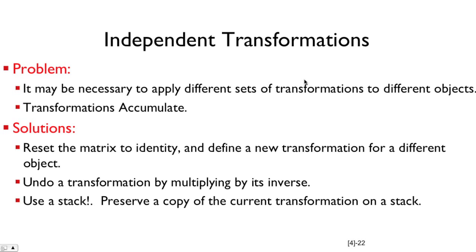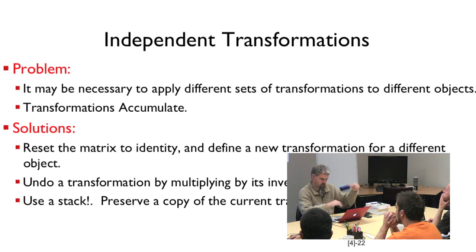So one of the problems is that if you apply several sets of transformations to different objects, the transformations can accumulate. So if you've got an object that you rotate and then the next time through the rendering loop you rotate it again or translate it, then it starts accumulating. So that may not be what you want to have.